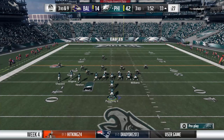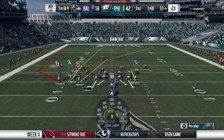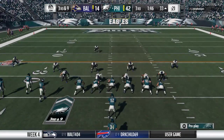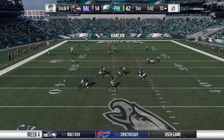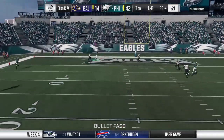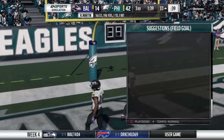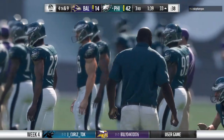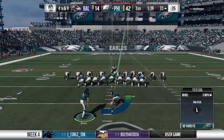Set. Green 39. All right, here we go. Green 39. Back to throw. He's going to rifle one deep left side. And incomplete, almost intercepted. Had a great shot at picking that off in the end zone. And now 4th down.